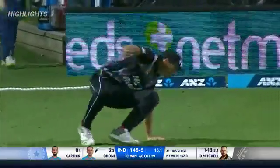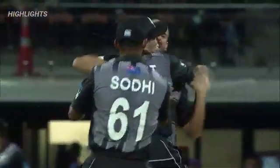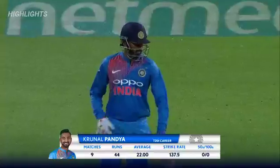Oh, this could be the end of MS Dhoni as well. Southee takes the catch. That is a huge moment. Had the length, MS Dhoni, to whack that a long way, but he just got underneath it. The timing wasn't quite there. Too much elevation. Oh, what a wicket. He has this great champion on his way back for 2, 145 for 6.